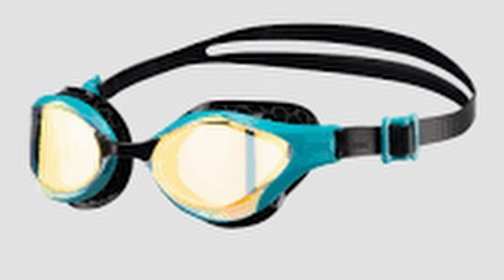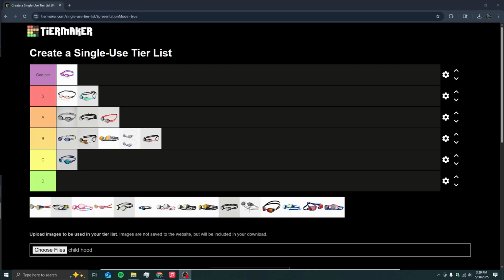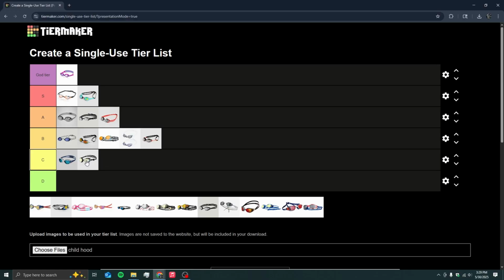Next, we have the Air Bolts from Arena. They're $55 retail. You can get them for like $40. I put these with the C tier. I put these with the Biofuse. They're not your racing goggles. They're mostly just to go to the pool.